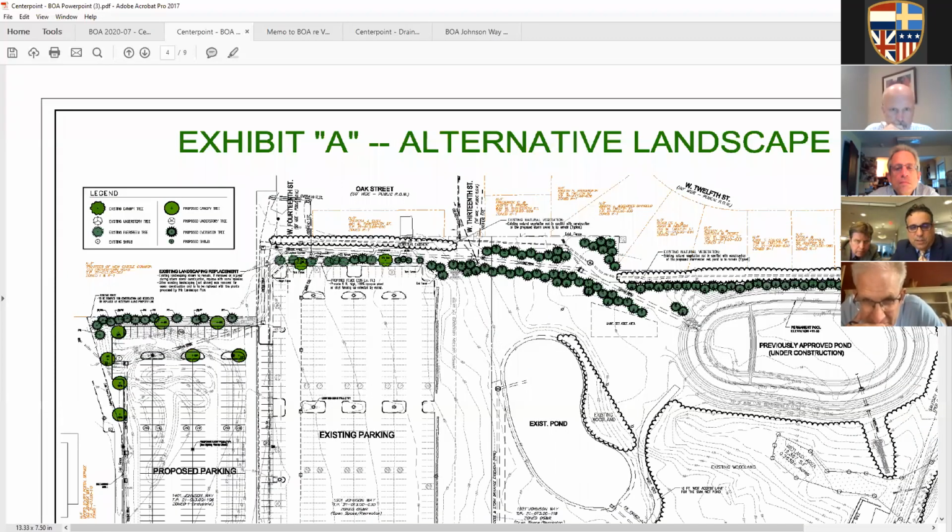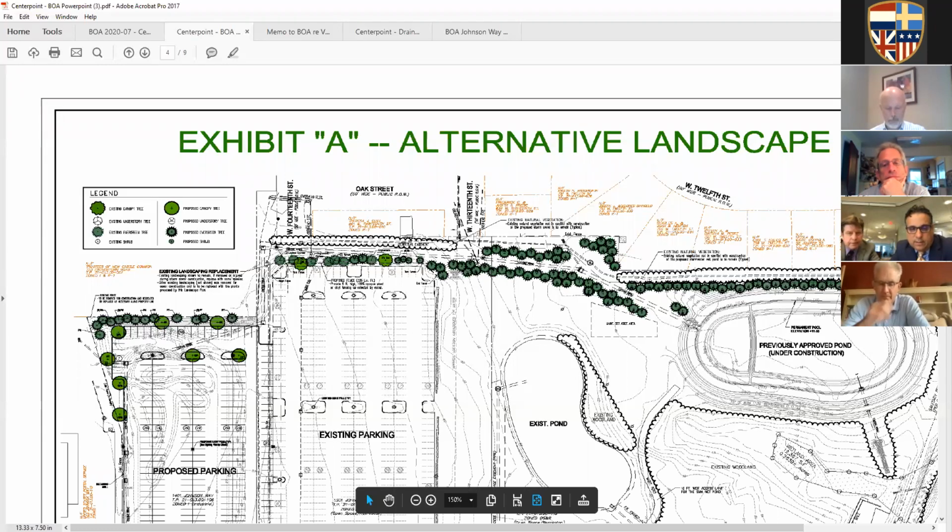So you see a dashed line through there, just off of the parking field. Roughly 5 feet off the edge of parking. And that would be the 6 foot tall fence. Is that correct? That is correct. And that would be the entire length of the rear of the existing parking lot. Is that correct? That is correct.